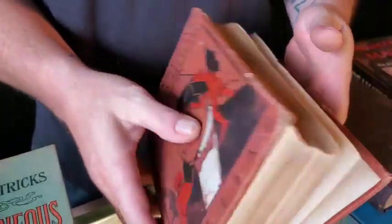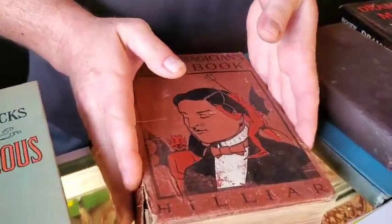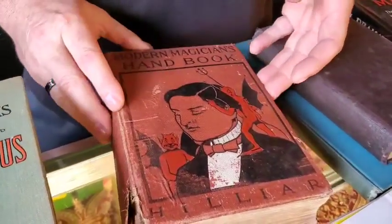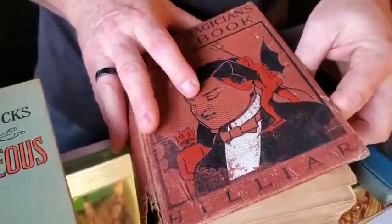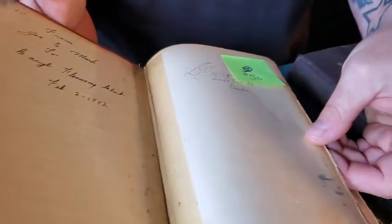That doesn't sell. It's going in our case. Yeah, we actually put a bunch of modern magic and more magic, later magics in the museum case earlier. This would look great right next to them. This one's $50.